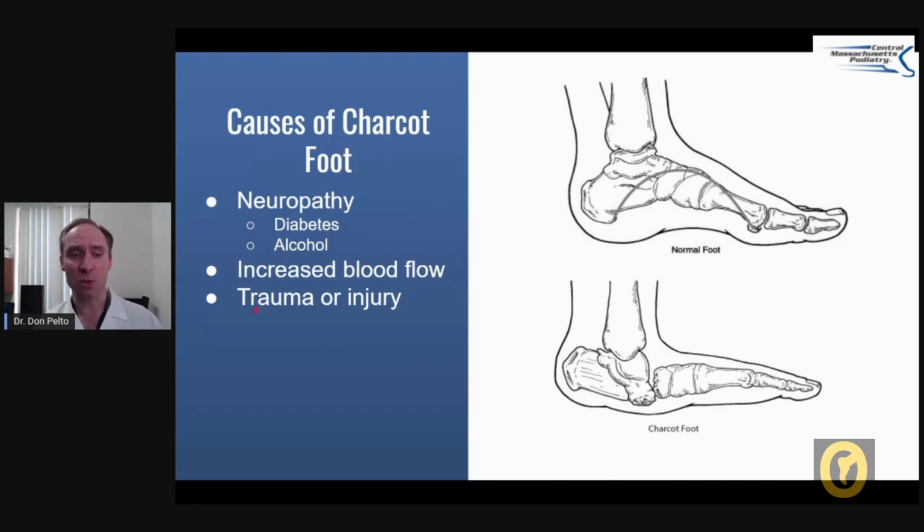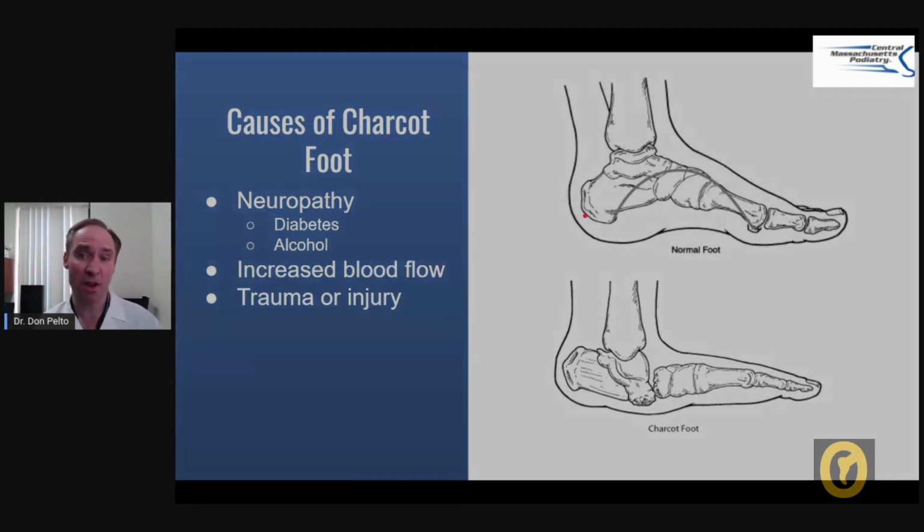Another thing that can cause it as well is trauma or an injury. So many times patients might step off the curb the wrong way, or go for a little bit longer of a walk, have a little bit of a trip, and their foot just kind of balloons up. And very commonly people think that this is caused by an infection, and a lot of times it's not an infection. It's this problem called Charcot foot. So there's a couple of causes.